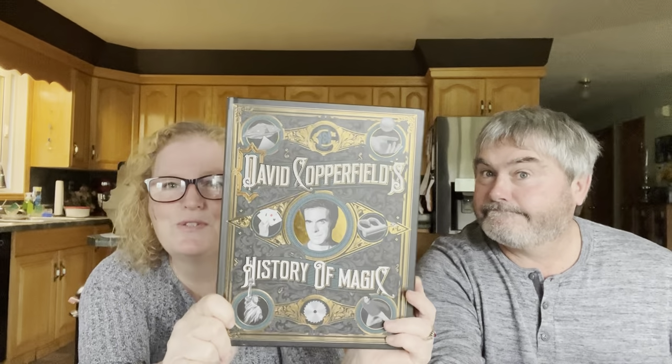And look at this book that I found. I just love it for the look of it. I can just sit it on something with something sitting on top of it. This is David Copperfield's History of Magic. I used to watch him all the time. This book was $5.